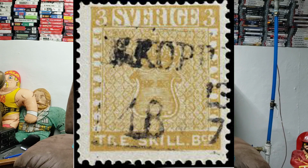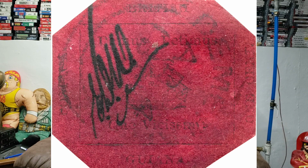Number 2 is the Triskelion Yellow. This was actually from Sweden, one of their first stamps issued, and they usually were in blue and green. This one was a botched print in yellow. The last one of those sold for $2.6 million. And last but not least is the British Guiana. This was actually the rarest stamp in the world and last sold for $9.48 million. Holy cow, that's a lot of money just for a little stamp.